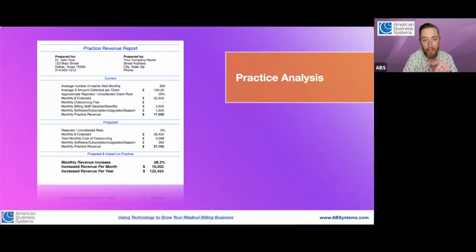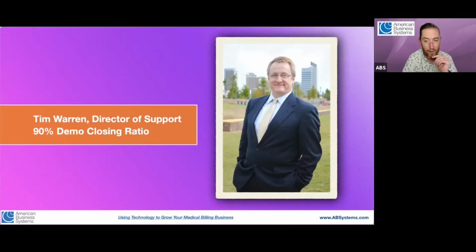So now let me just add to that Tim comment. He actually calls it gathering intel. So not only is he doing the practice analysis, but before the demo, he will do a bunch of Googling and research on the practice. He'll look them up. He'll see how their website looks. He'll see if they have online intake forms. He does all kinds of research. And I'm letting you in on a little secret here on how to really make a big splash with the doctors, but it was just funny because he calls it intel gathering. So that's why he's so good at it.